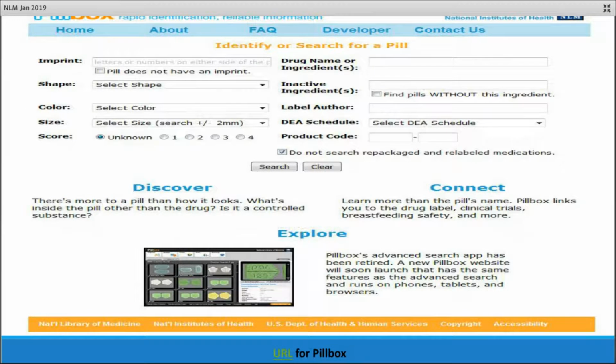This is actually one of my favorite ones. It's called Pillbox, and it was developed to aid in the identification of unknown solid dosage pharmaceuticals. That's verbatim. So basically, you can search by color, by shape. If you find letters or numbers on the pill, you can include those as well. And then you would click search, and it would try to identify the pill for you.